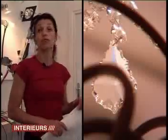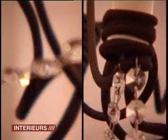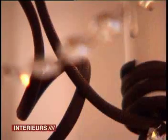This is a chandelier that was designed and created by Mathieu Chalière, who is an independent French artist, which is very rare because we mostly work with Italians. And so here he has sheathed the structure in fabric.